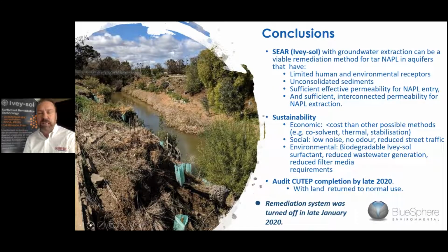In summary on this slide, the SEER, surfactant-enhanced remediation using IVSOL with groundwater extraction, can be a viable remediation method for tar, L-NAPL, and aquifers that have limited human environmental receptors, unconsolidated sediments, sounds familiar, and sufficient effective permeability for L-NAPL entry. And so remember, when spills happen, they've got to move. As long as that can happen, you then have to have sufficient interconnected permeability for L-NAPL extraction. So again, what we found is that when the IVSOL was changing interfacial tension, changing the size of water clusters, we allowed access and egress to take place.